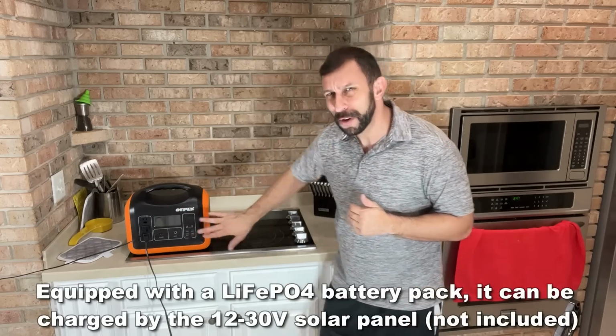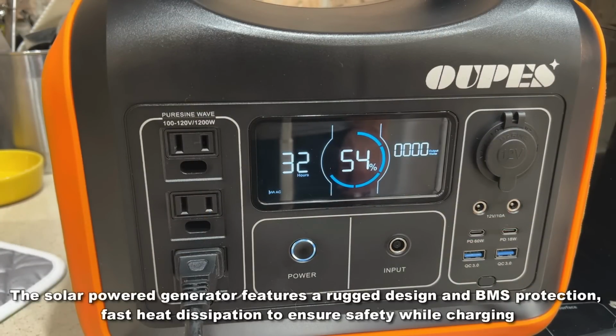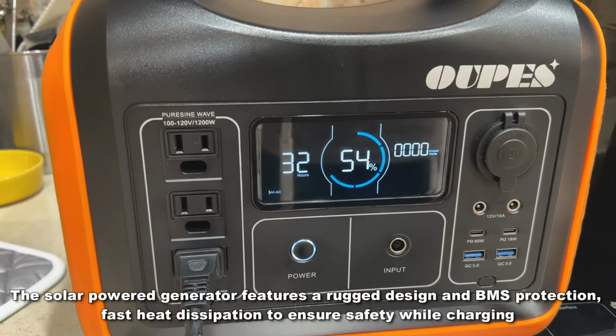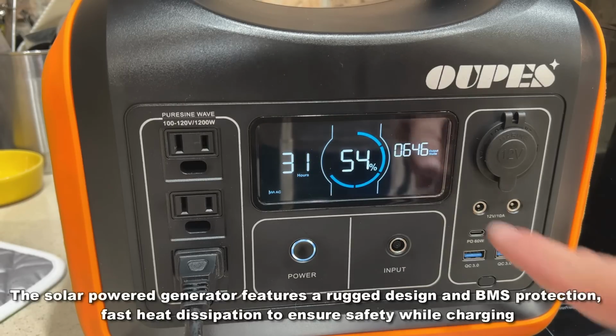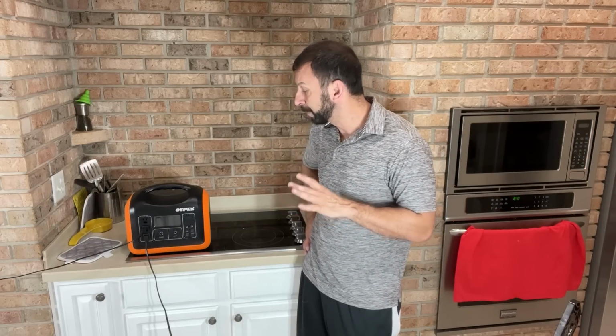It's got a beautiful colored display showing the percentage that's left, the wattage in, and the wattage out, and on top of all that, it is lightweight and convenient. It's got a rubberized edge here so if it does hit the floor, it's not going to crack, and that's important. And you know what? It's relatively silent. This is a very silent device that you're not going to be able to hear while you're using it, and you don't have to worry about it overheating.